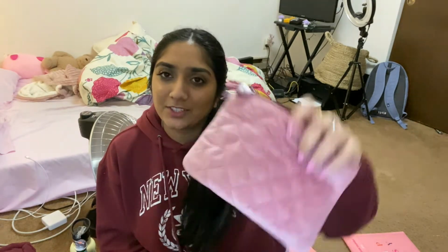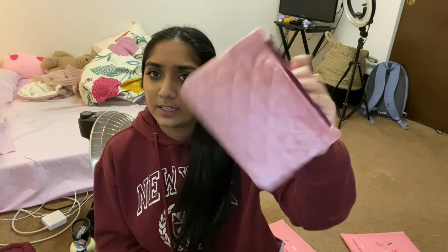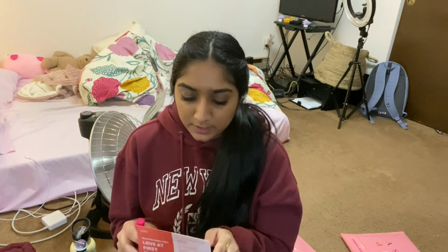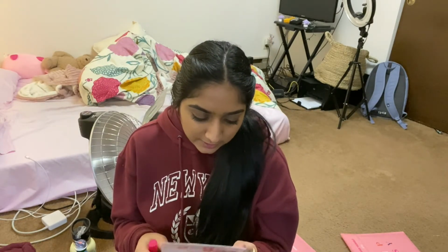Oh, the bag. I didn't show. It's this velvety bag. My roommate was like, it's okay. I don't know. I actually like it. Probably very easily dirty though. Feel the love. Ipsy Feel Love. This actually feels like a Valentine's February bag though, so it's been a while. So that's nice. Treat yourself.